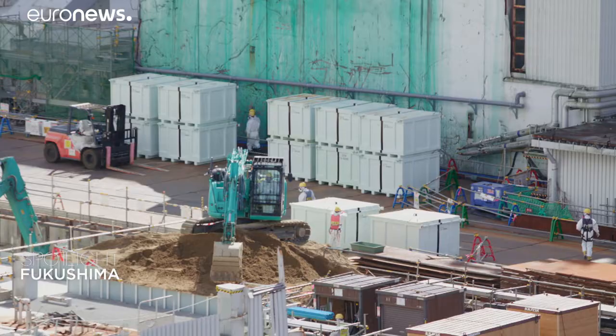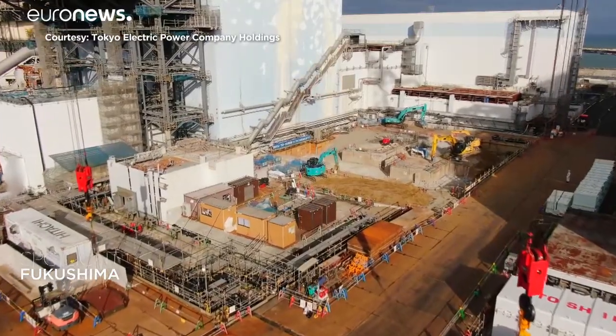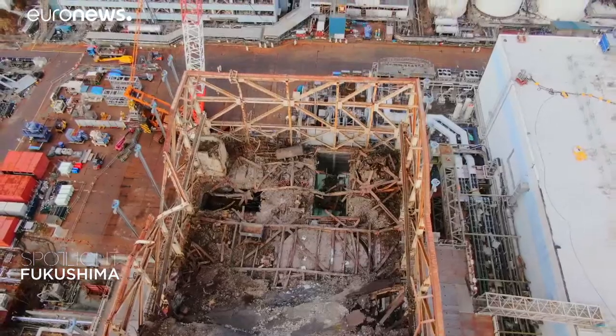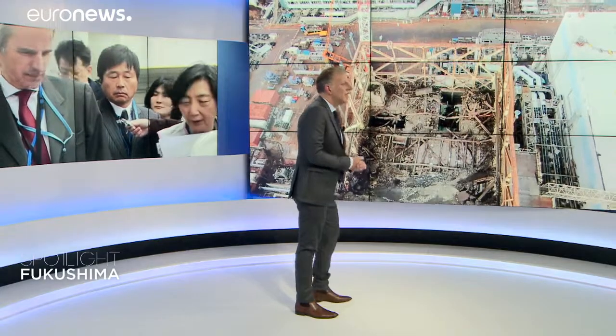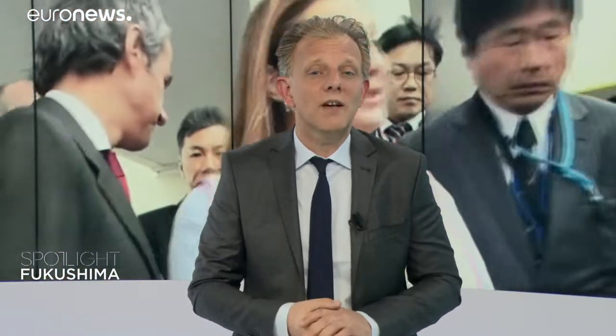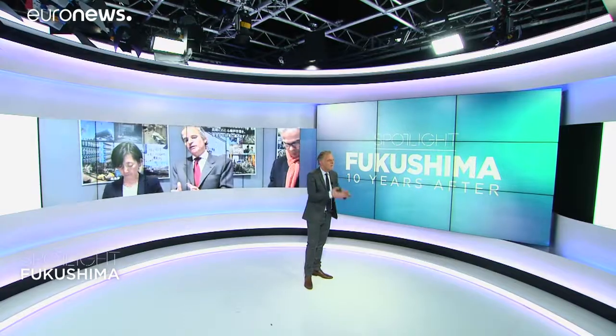Since the disaster, Japan has changed its safety standards for its nuclear power plants and is now sharing its experience with the world. According to experts from the IAEA, the International Atomic Energy Agency, who last visited the site last year, the methods, analyses and measurements of radioactivity are reliable.